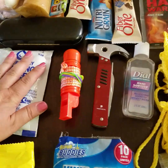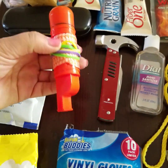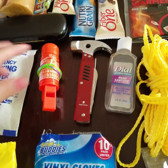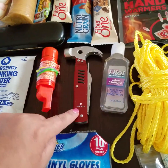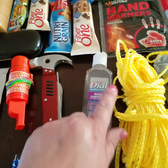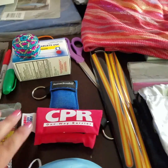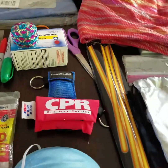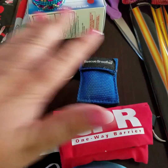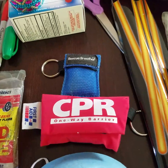All right, so going back to this, we have a whistle in case you get tired of yelling, or honestly, I think people will be able to hear you a little better if you're blowing on the whistle, and it takes less energy than yelling. A little tool like this has got all these nice little features in it, in an emergency. We got hand sanitizer, rope, road flares. Some of these things are extra, some of them are not. Cover your mouth, small bandages. These are in case you need to give people CPR or mouth to mouth. You've got the barrier to protect yourself because you never know.